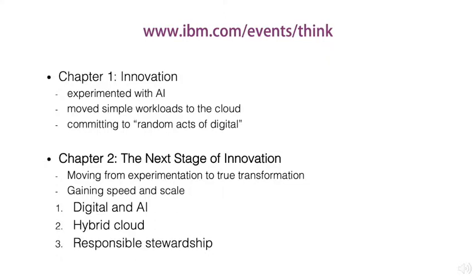We're gaining speed and scale. And the 3 things she talked about were fabulous: digital and AI, hybrid cloud, and responsible stewardship, which is really beyond the actual technology. It's how we set the technology up for us to be the stewards of the data, the businesses, the architecture, the infrastructure, all of those kinds of things. And also for the future of IT, and that includes humans and students, bringing people together and being stewards of the future for IT and the people who are coming up.